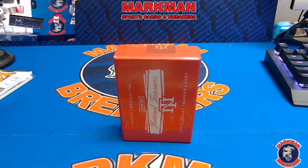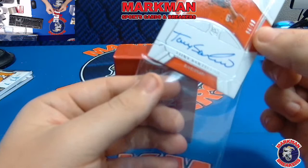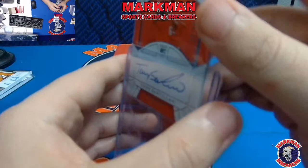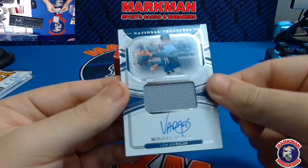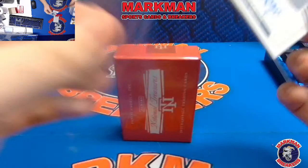Next up, Tony Santillan, going to the Reds. On card rookie auto to 99. Very nice. Next up, Miguel Vargas. RPA to 99. That is sweet. On card. Miguel Vargas going to the Dodgers. There we go.